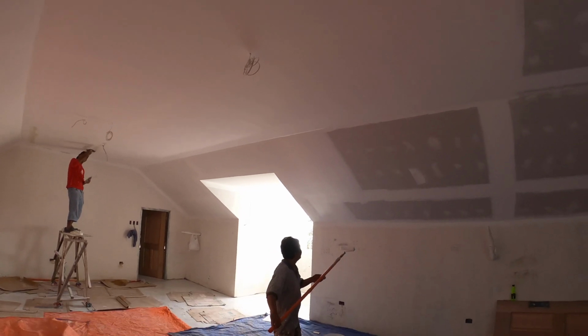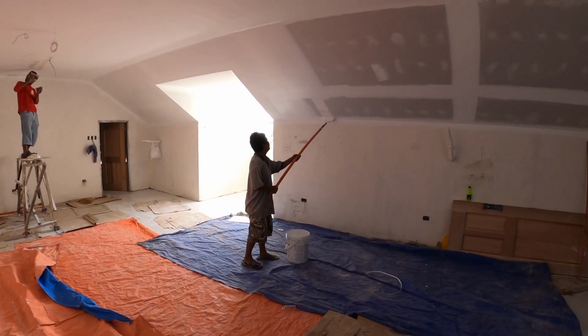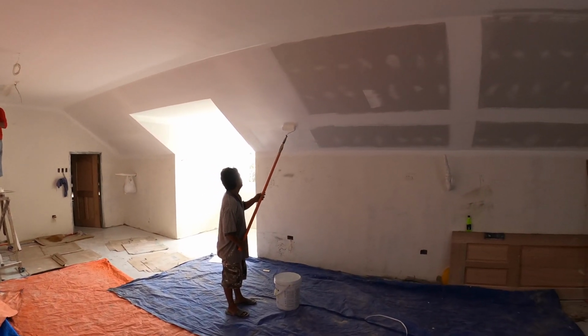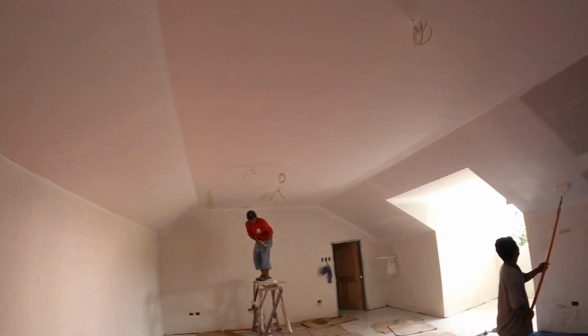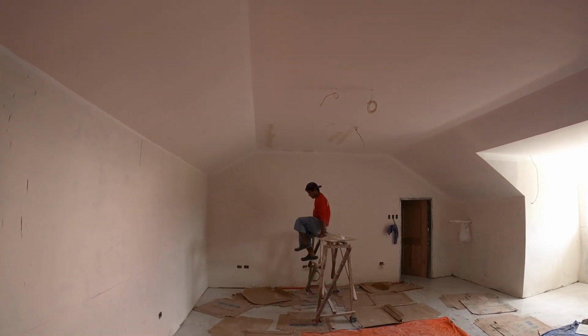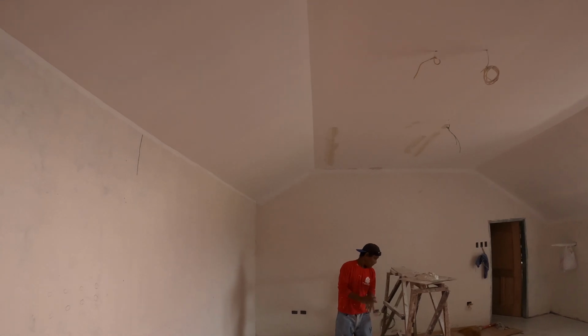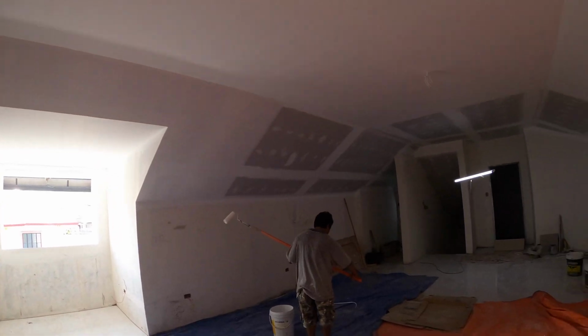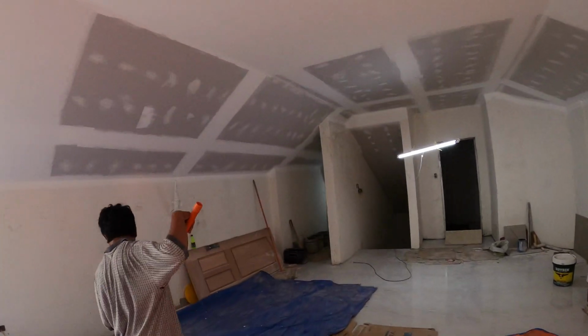So this is prime coat. Just prime coating the sheetrock with the rollers, and doing a little touch up in some places that require it. Very minor, looking good. Let's go see what's going on out in the attic space here.